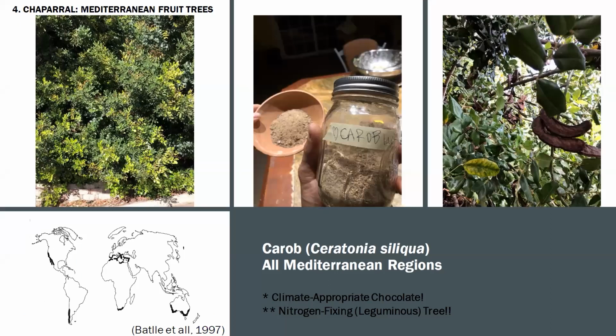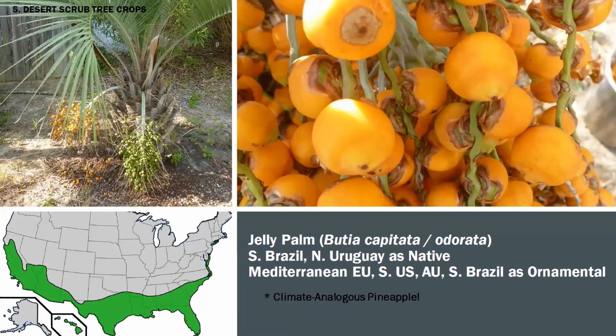When we talk about Mediterranean climate fruit trees, this is kind of what we think of with pomegranates and figs and mulberries and whatnot. So in this area, I just want to talk about the carob tree, which is a really cool native chocolate kind of thing. So it's also a nitrogen fixer. So it's really good to introduce that. And as you can see, the distribution is it's in every single Mediterranean climate, so really adapted.